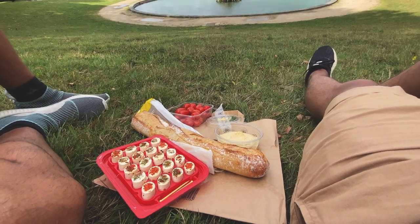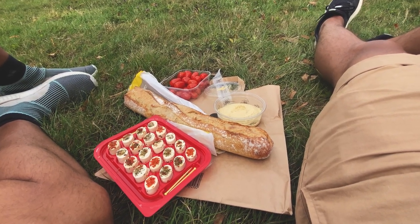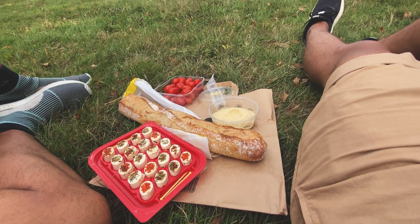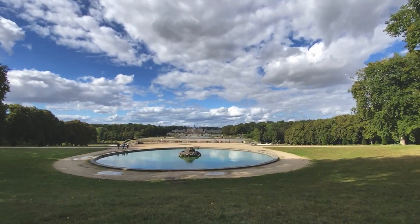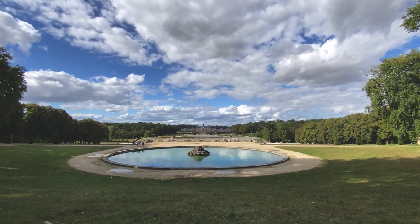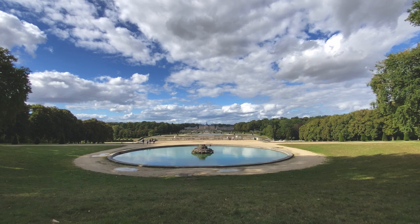So we just got some baguettes, some cheese, hummus, and cherry tomatoes. Very simple and tasty. Bon appetit. We just wanted to show you guys the view from here and how calming it is. It's like a spa, more or less. So cool, check this out. At the back is the chateau, all the way at the back.